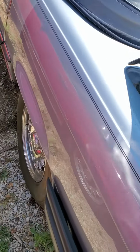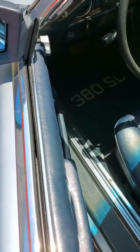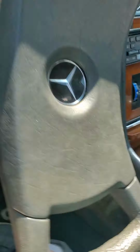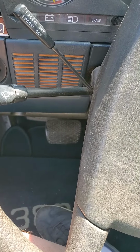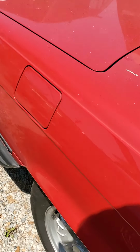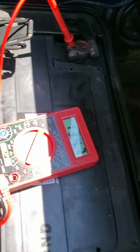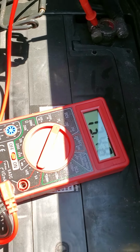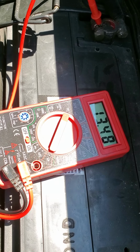So what I'm going to do now is, without boosting the car off, I'm going to start it. And there we go. Nice healthy start. 13.47. We should see this count back up to about 13.52 if the regulator is working properly.